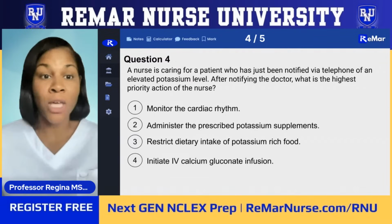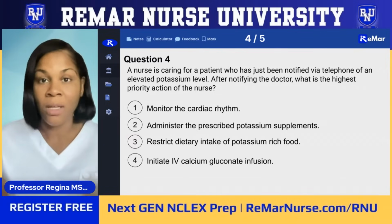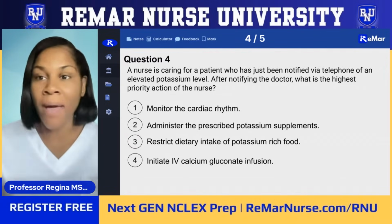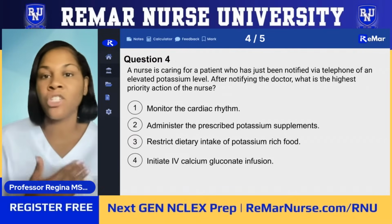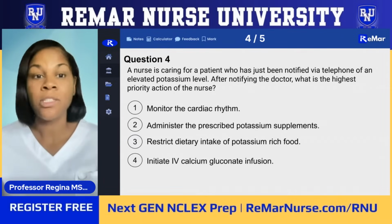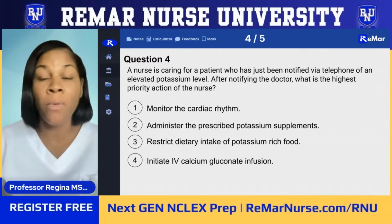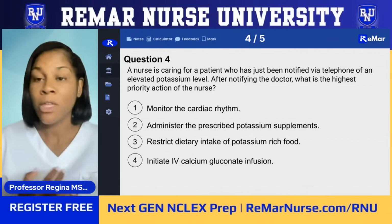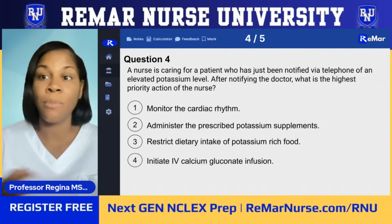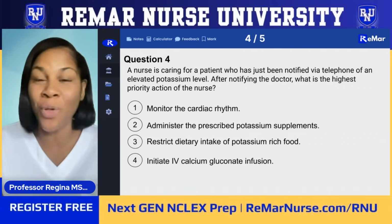What's the first thing you're going to do? I got to get you on an ECG. I got to know where am I starting from? All right, because there's no indication that your patient already has these things. So as part of the nursing process, you better get some assessment going before you give a medication. You got to establish those baselines. You just got to know what's going on.